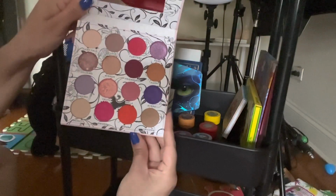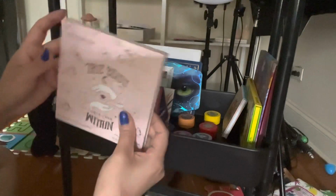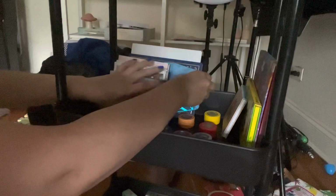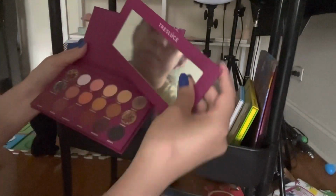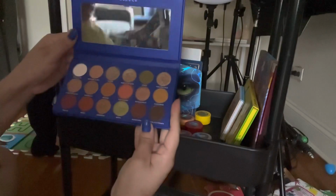This one is such a beautiful palette. I think we did a reel with it. I feel like it's new and I can still play with it. Really love this one from Makeup Revolution. This one I have to place the mirrors because you guys know from Tres Luce Beauty I always use their mirror. They're very handy and they're like everywhere in my house.